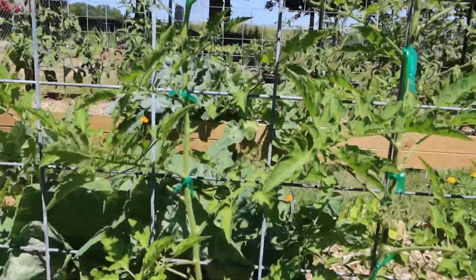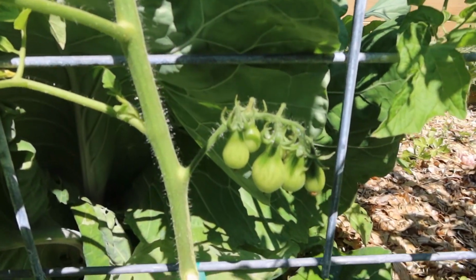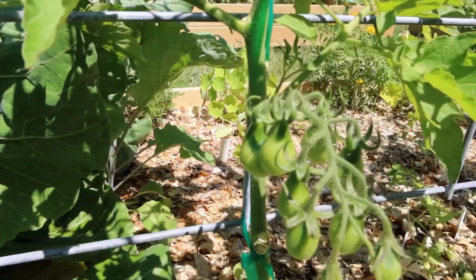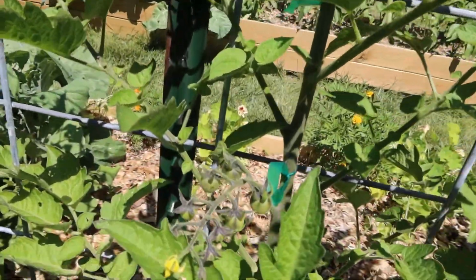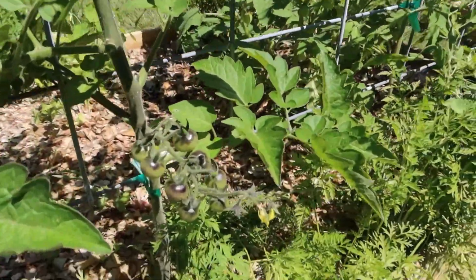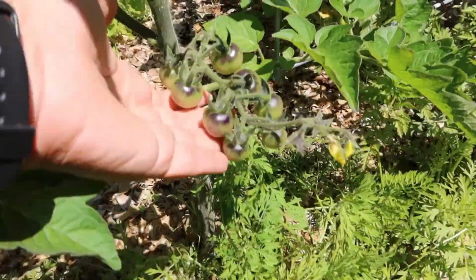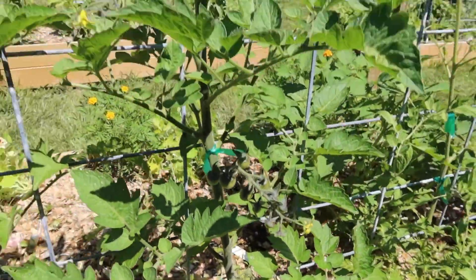Alright, these two are the yellow pear, and you can tell by looking at the fruit on these that they are yellow pear. Not the yellow part, but the pear shape is definitely showing up even from its earliest stages. I love these blueberry tomatoes. Both of the plants have fruit on them, but I love how you can see the blue shoulders on the tomatoes even before they've begun to turn ripe.